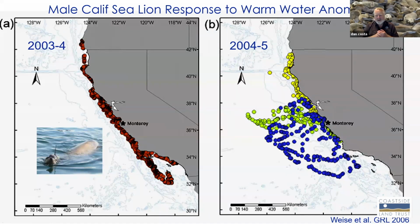So I said we were going to talk a little bit about climate and climate change. I also said that things are becoming more complicated the more we understand about the oceanography of the ocean. In 2004, 2005, we had a localized warming event. You've probably heard about the blob off the coast here. Well, we had a blob-like event in 2004, 2005.